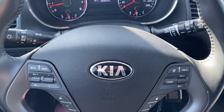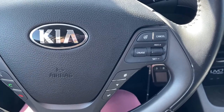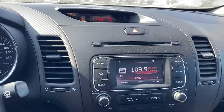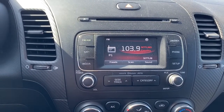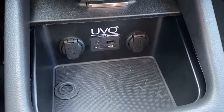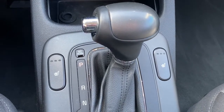The left side has our audio buttons, and the right side has our cruise control buttons, as well as a heated steering wheel button. The digital dash. To the right, we've got a CD player and our infotainment center, hard buttons on either side of the screen, climate control buttons with air conditioning, some USB ports and power plug-ins, and heated front seats.